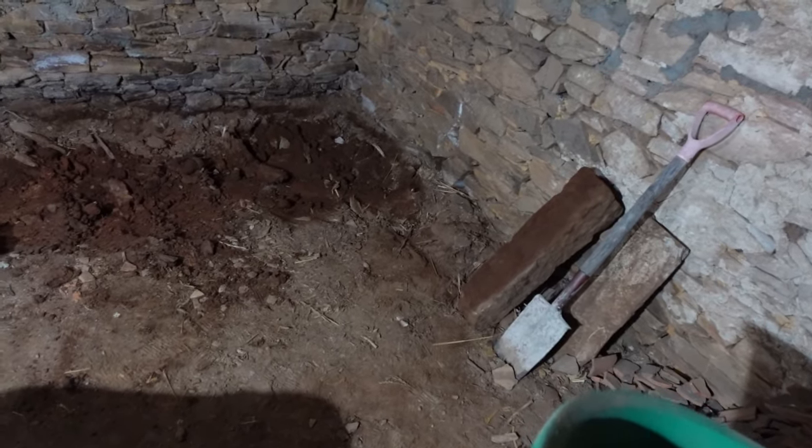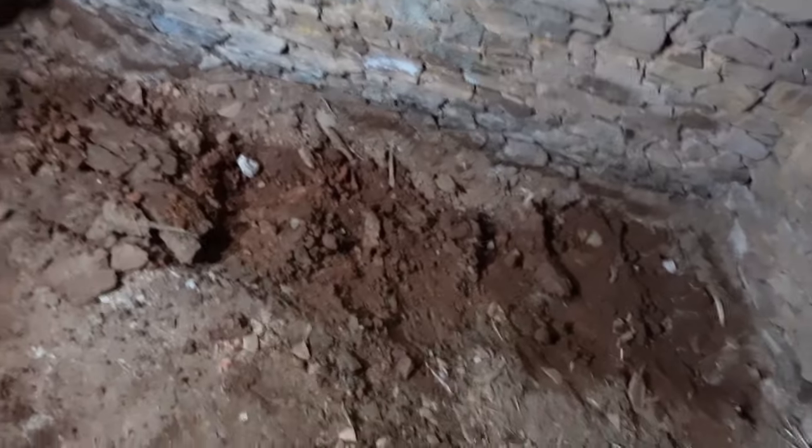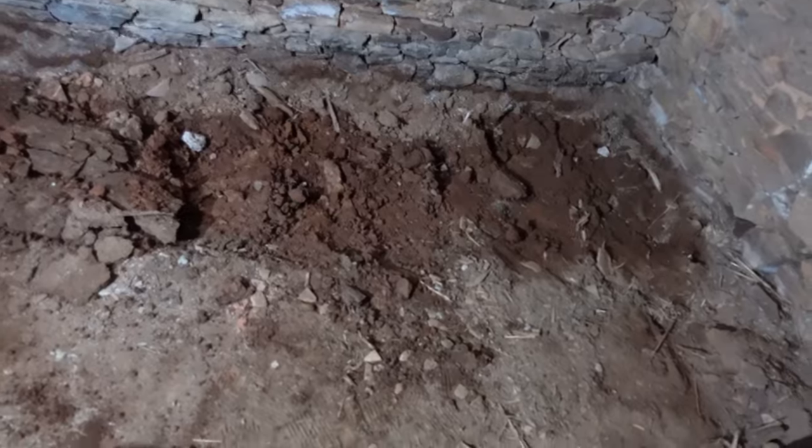So this is what I'm doing in the Adega. I'm digging all this soil out at the back. I'm going to dig it all the way down to the door, but the back is a lot higher than the door area.